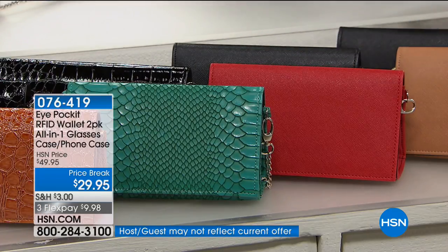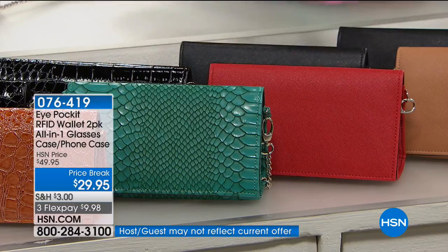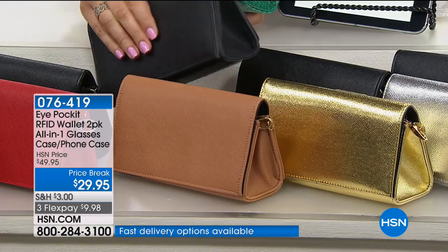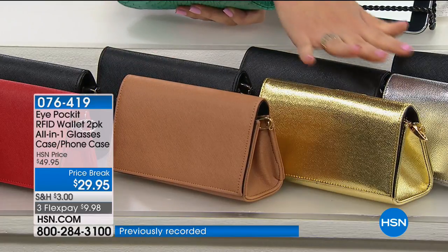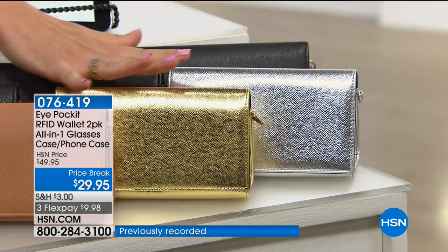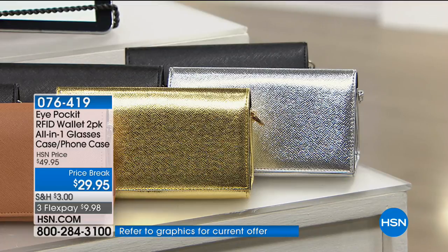Then we go into the Saffiano leather look. So you get the black, the red with the black combination. Again, another one of the most popular combinations for all the neutral people out there is the camel with the black combination. And then we brought these in just for the season. As soon as these are gone, these are limited edition, the silver with black and the gold with black, for anybody looking to add a little bit of pop and fun into their schedules. It comes with the great strap.